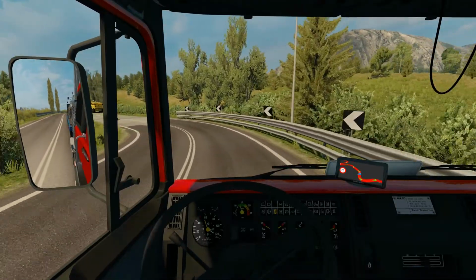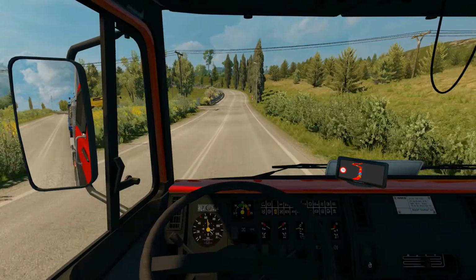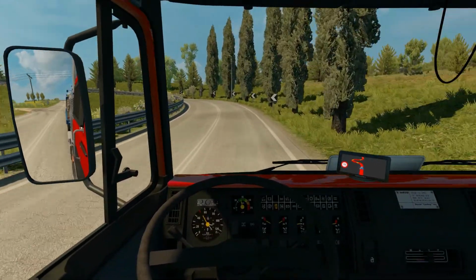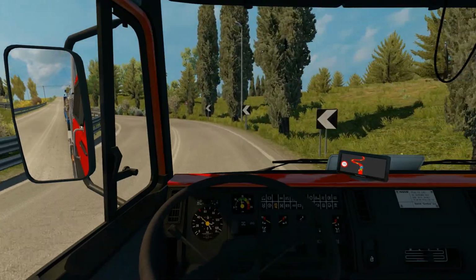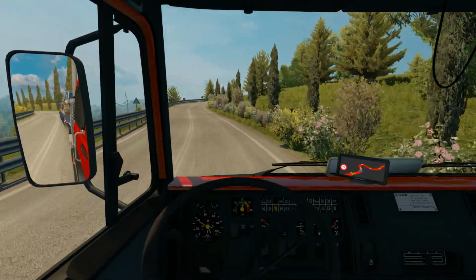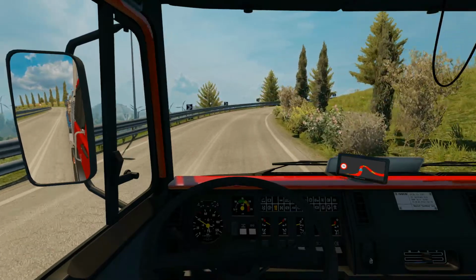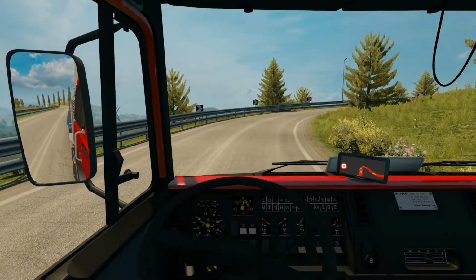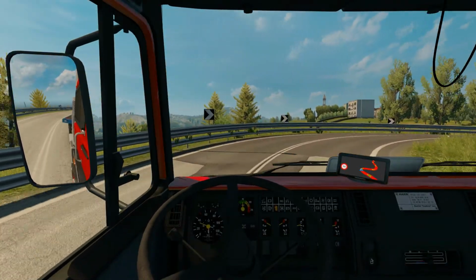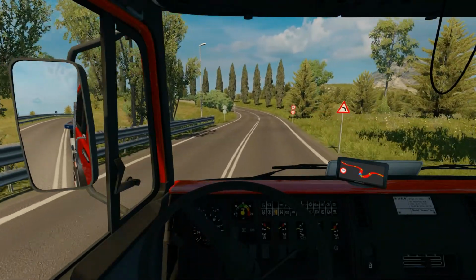As I said, the original 190-38 came as both a 6x2 and a 4x2. The mod, however, only includes a 4x2, but that is for a very good reason. The Special, at least to my knowledge, was only produced as a 4x2. The mod is only available in the cab I'm hauling in right now, and so was the original Special.